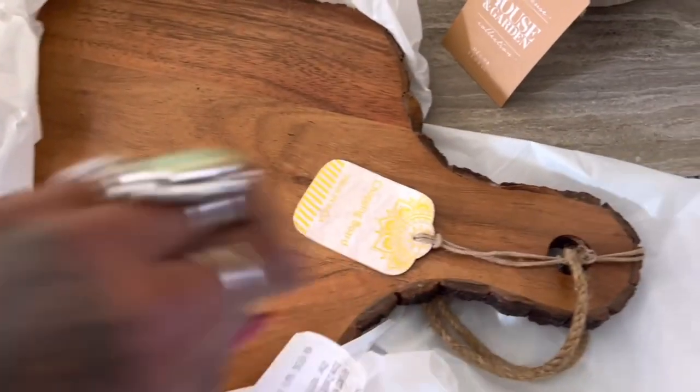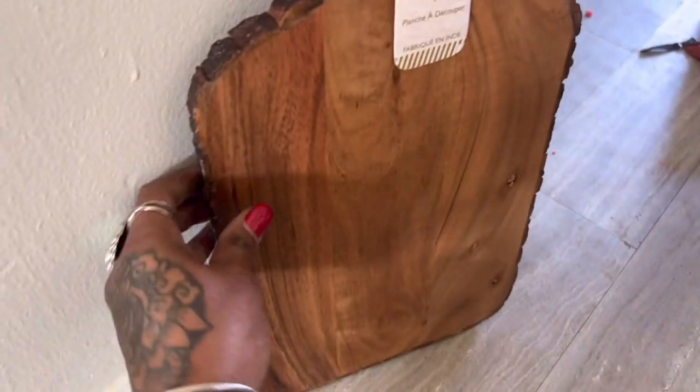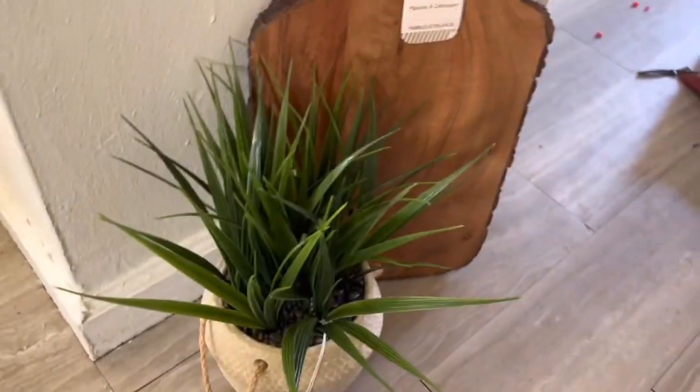And so I love a good damn good cutting board, y'all. And I found this one. I wanted to keep it for myself, but I got a new one. I'm gonna give it to you. Look at that. Cute. It's a little vibe. You see it? Okay. Don't mind the floors.